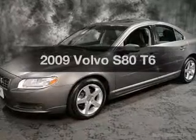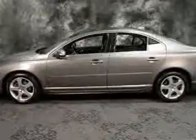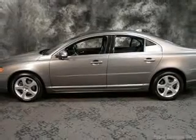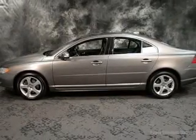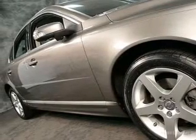Imagine yourself in this 2009 Volvo S80. Travel the roads in style and comfort in this great vehicle. With a reliable six-cylinder engine connected to a smooth-shifting six-speed automatic transmission, stand out from the crowd with premium wheels.